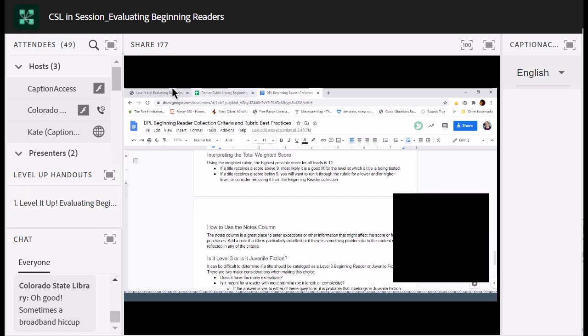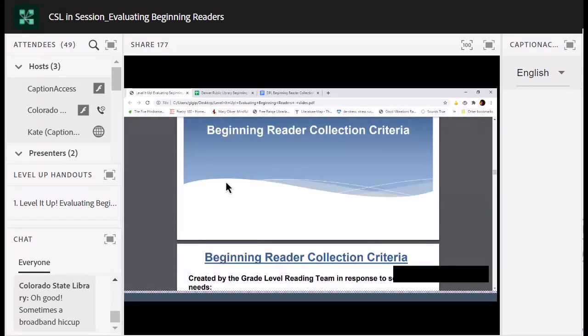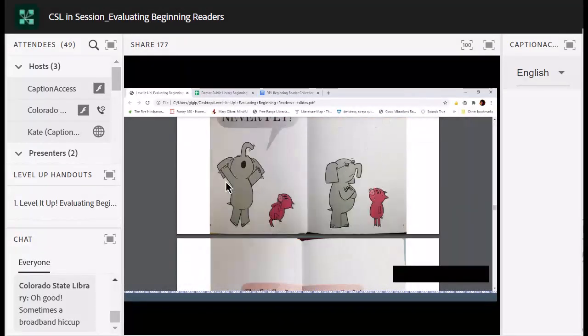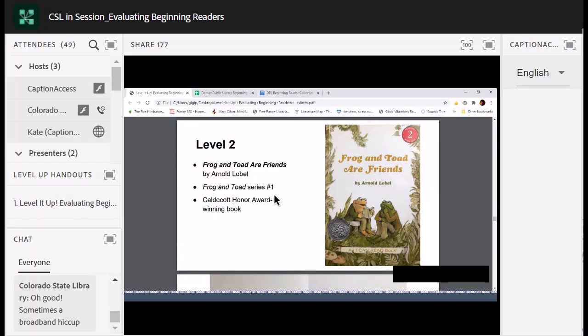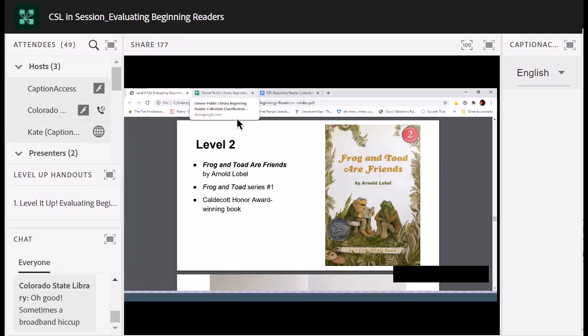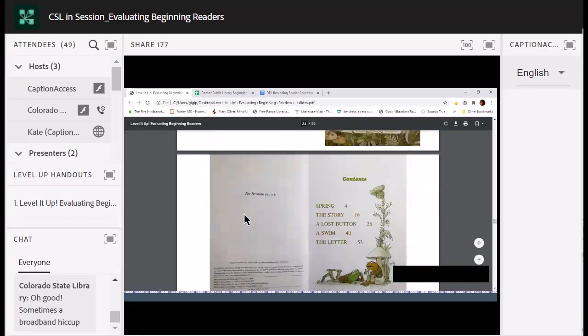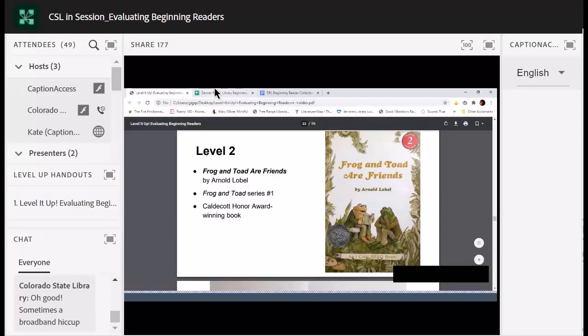sure. And I'm going to jump over now to, sorry, y'all, I got so excited about what Katie was sharing that I didn't get to the right page of our presentation. So I'm going to talk about Frog and Toad Are Friends, and we're going to go through that. We're going up now in difficulty to something that's considered a level 2, a JR2 by DPL. And we chose these familiar books because of the copyright issue, and we know that we can't have all the pages, and we hope that most of us are familiar with these books.